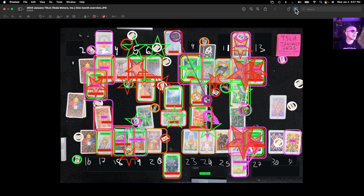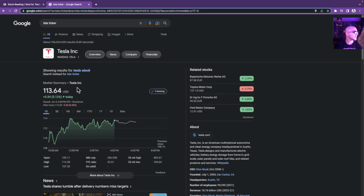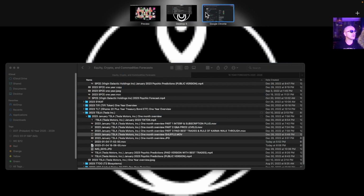So with that said, guys, Tesla is currently at $113.64. I believe it was like 111 when I did the reading originally.